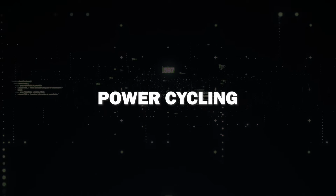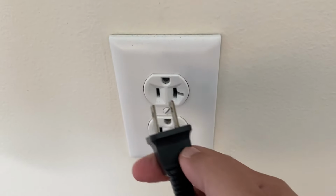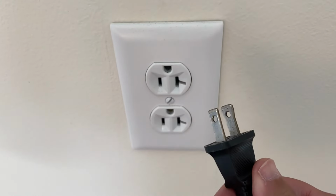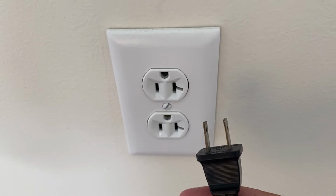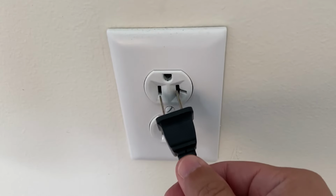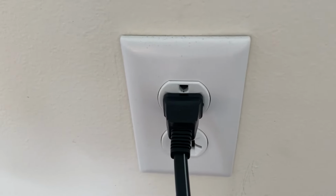Another troubleshooting step is power cycling. Simply unplug your TV and unplug the device connected via HDMI. Unplug them from the wall outlet that they're plugged into. Wait a few minutes, then power them back on. Hopefully, this will fix your HDMI issues.